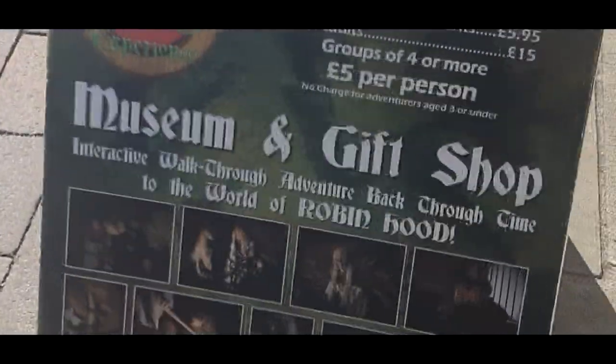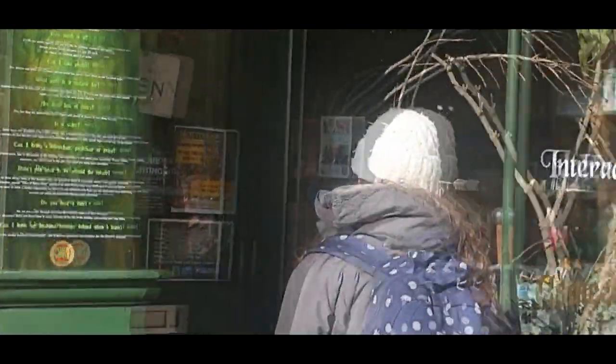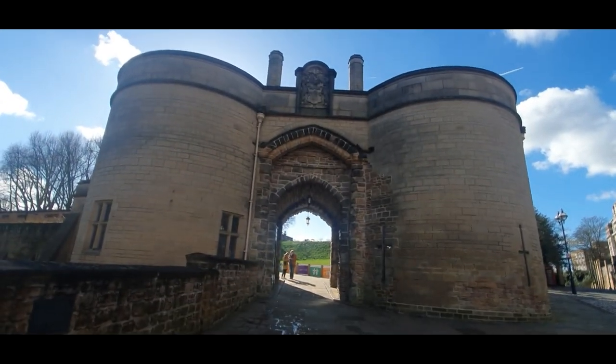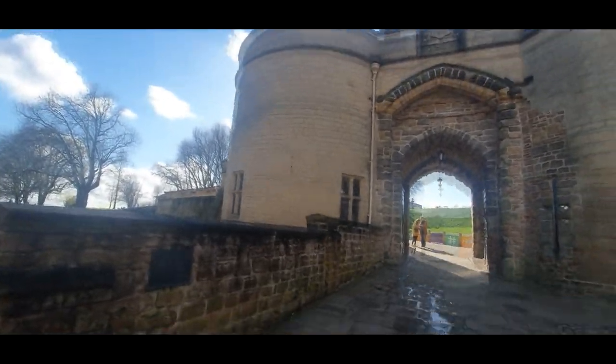We found the castle, but more importantly, we found the Robin Hood Museum gift shop. Helen wants to go in. To the cobbled streets of Nottingham Castle. Nottingham Castle. We're about to go and siege the castle.